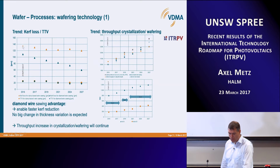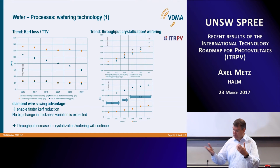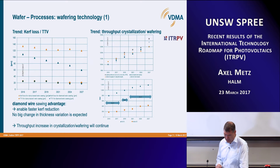That the kerf loss for the multi does not decrease the same way is that for diamond wire sawing, there are some challenges, especially the texturing of the multicrystalline wafers does not work because there's not enough saw damage from the diamond wire sawing. So the texturing method has to be altered, but I'll show some details about that later.